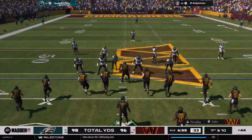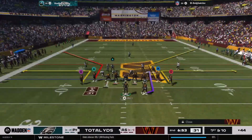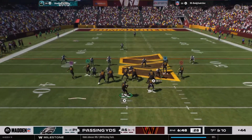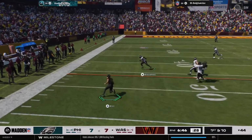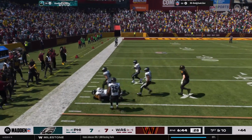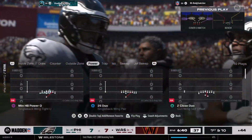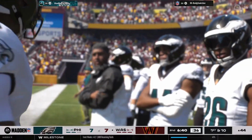Well, really nice start here to the drive. Early down success. Every offensive coordinator is trying to find ways. How do we pick up 1st downs without having to get to 3rd down? You see it here. Big explosive run. Now the rest of the drive unfolds. They're going to work this down inside the 45.